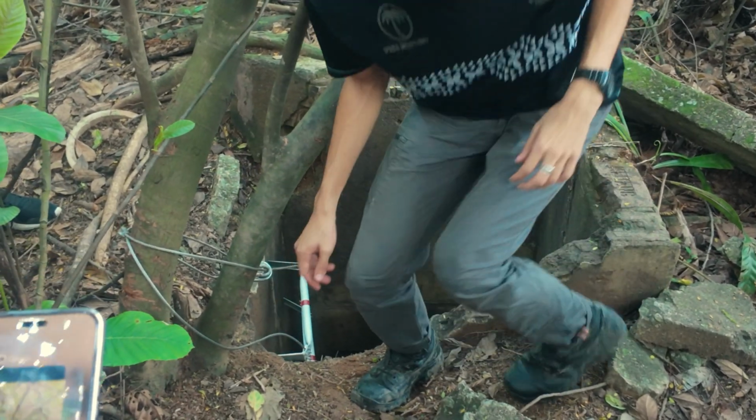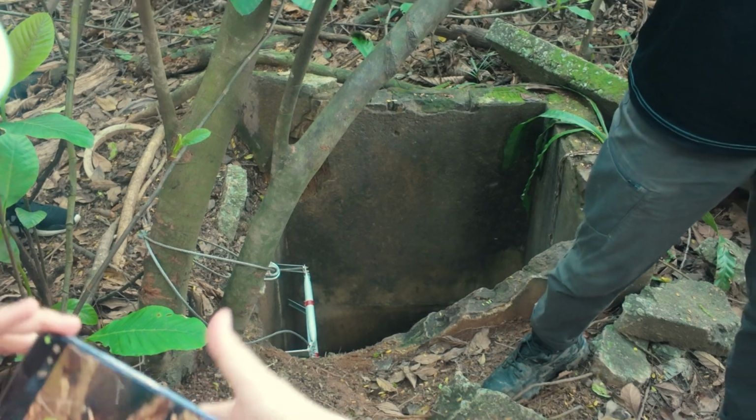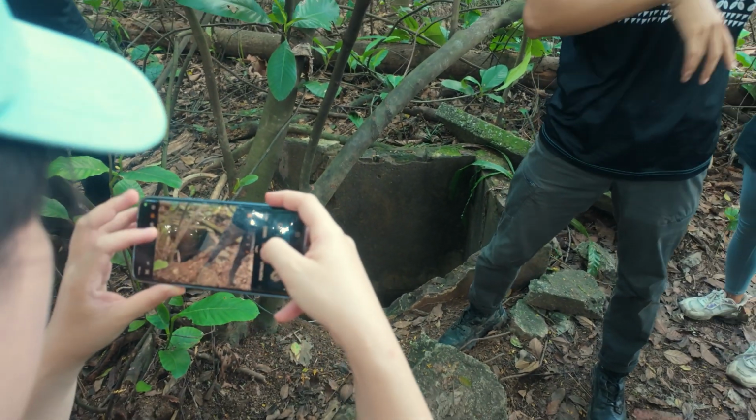Okay, so we will explain a little bit more about what we will see. For all those with trypophobia, look away now, because these little white dots on the ceiling are gecko eggs. And yes, we were surrounded by many geckos.